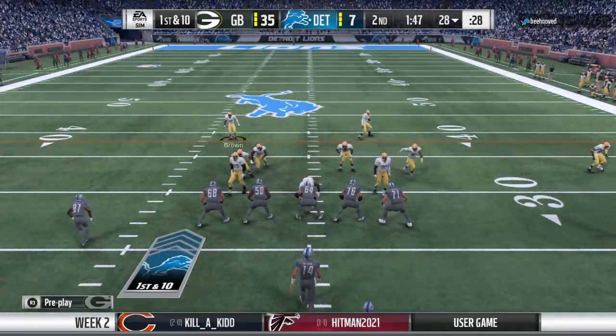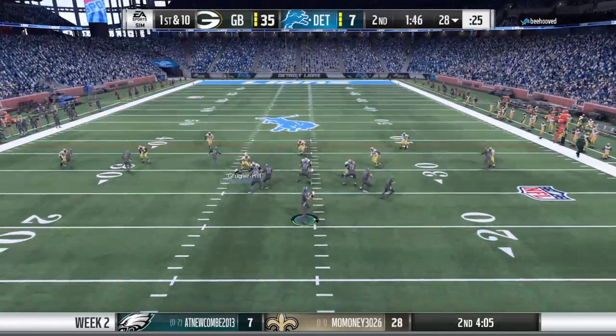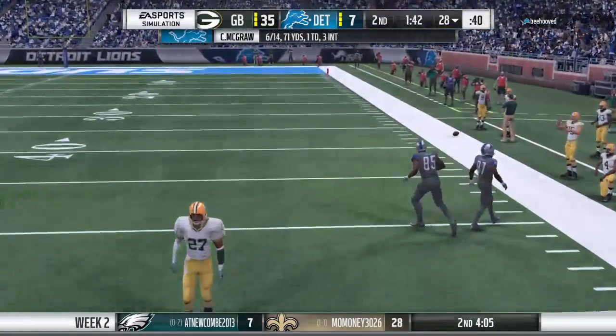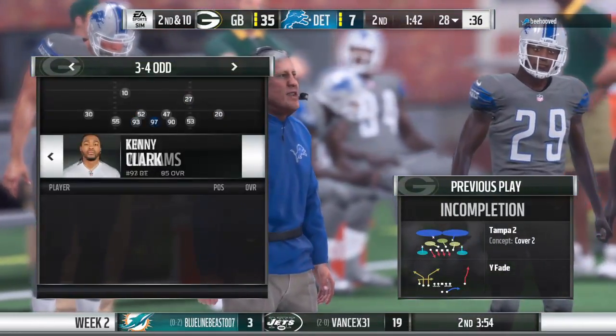Here comes the D swarming to the line. They'll come out throwing here to start the drive. His throw incomplete. Ryan Switzer, the one he was looking for. And now it's 2nd down.